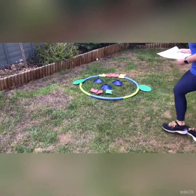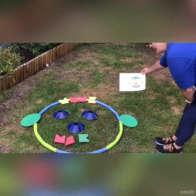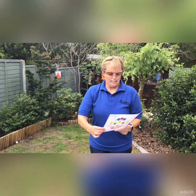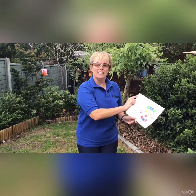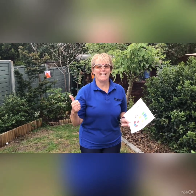Let's have a look. So here's my picture, here's my key, and we have to see if we can make that happen. When you put your last piece on, you stop your stopwatch and see your time. Then you could do a chart where you can do mum, dad, brother, sister. You can put your times in, see who's the winner. Good luck with that one, Leighton.